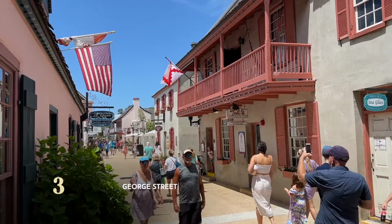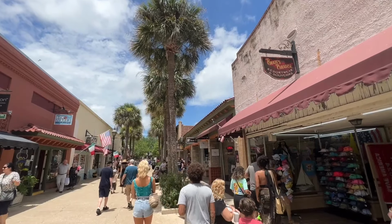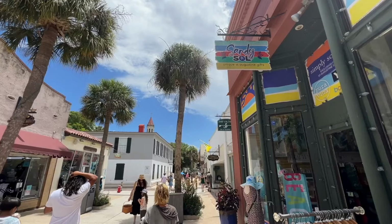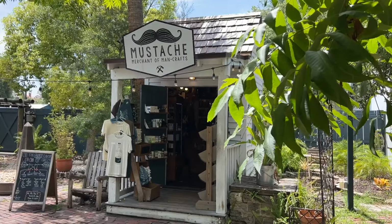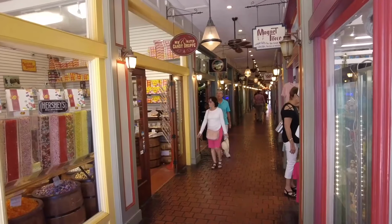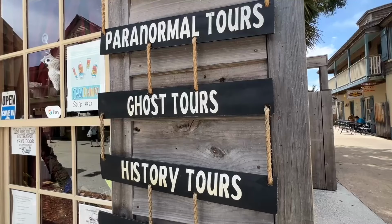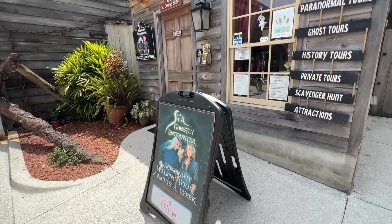St. George Street is the city's pedestrian-friendly shopping and dining corridor. Start at the Old City Gate and work your way southward toward King Street and the Plaza. There's a mix of mom and pop as well as chain businesses along this strip, enough to keep you busy the better part of the afternoon. Along the way are a series of booths where you can schedule everything from walking tours to ghost tours that happen after dark.